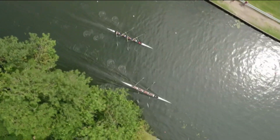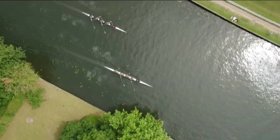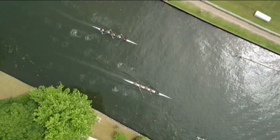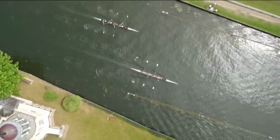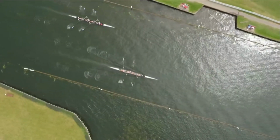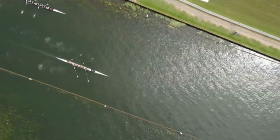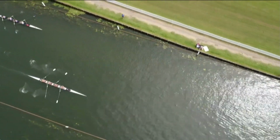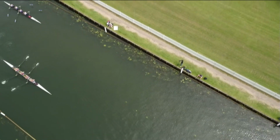Well, if anything, Putney High School B crew have got much the better start and really punching away and putting everything into their start. There you can see the top of the island, that pile that starts the booms caused a lot of problems yesterday with the coxless boats, but a really good start from Putney High School B.